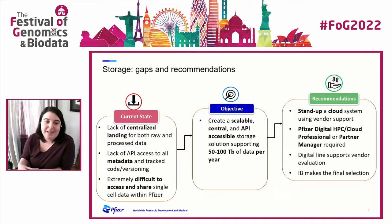For data storage, they were focused around a lack of centralization, a lack of API access of the data, and little ease of sharing data between different groups. There was also a massive scalability of data because it was clear that groups were generating data at a much higher pace than they had been doing in past years. And the recommendation, generally speaking, was to consider pivoting to off-premises solutions, meaning cloud-based storage solutions that could accommodate and naturally support this type of modern genomics work.